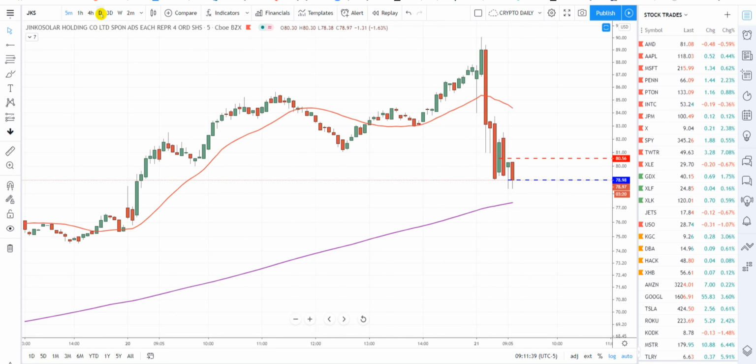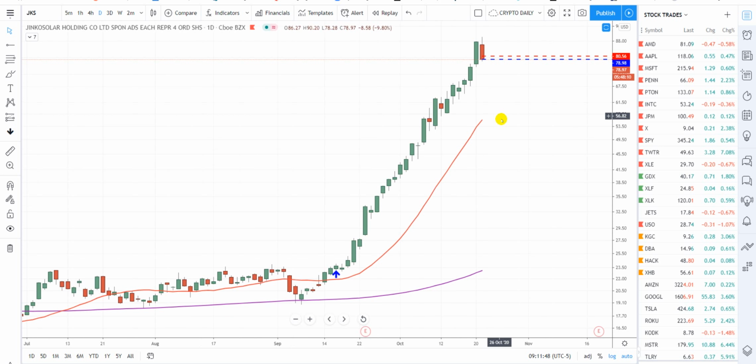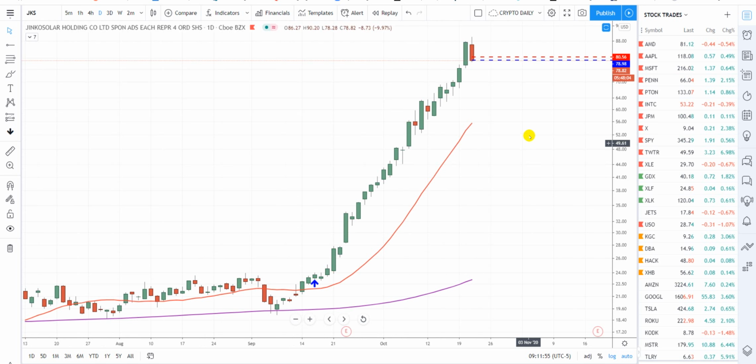But here's the daily. More importantly, this daily is taking out the previous day's. So if we close under yesterday's candle, this is going to be an epic short here. We've already mentioned this to our members, so we'll be looking to exploit JKS to the downside.